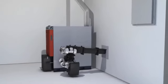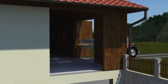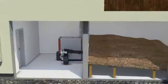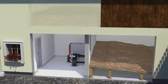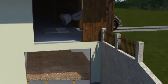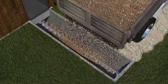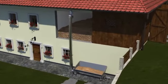There's always room for a Froling wood chip heater. The convenience is obvious right from delivery of the fuel. Whether the store is beside or above the boiler room, whether it has an external feed screw or a vertical bunker filling screw, Froling has the answer.